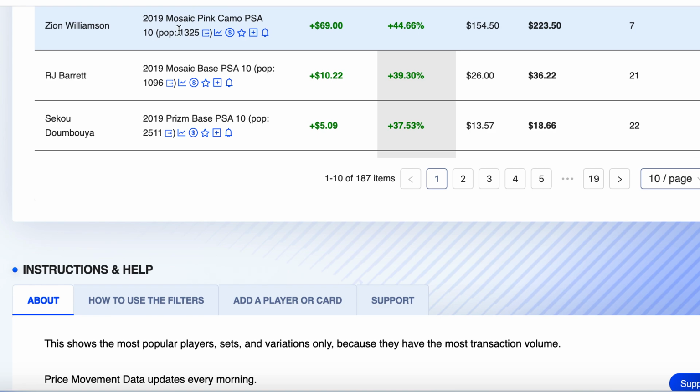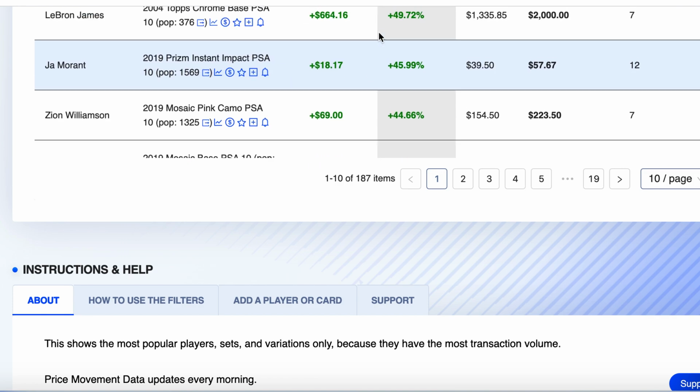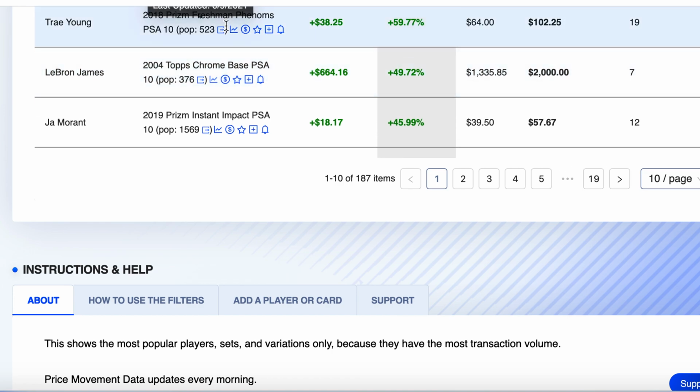Zion, an alternative type card, not Prism Base. Pop count fairly low, 1325 pink camo, so it's not just a mosaic, it's an insert. It's going up a bit. Ja Morant, Prism insert, not the Prism Base, insert, 1569, a much lower pop count than his base. Topps Chrome, 2004, so this is a LeBron that's a second year. So this is interesting. And then we have this Trae Young here, Freshman Phenoms.